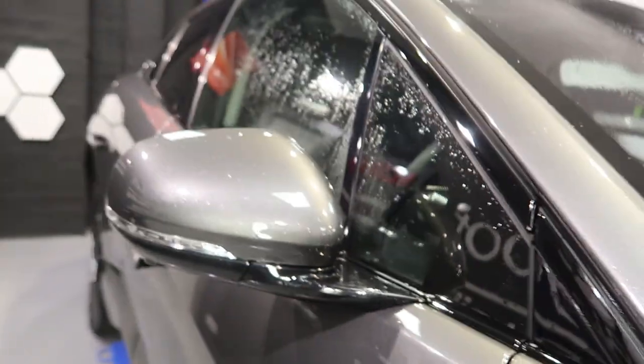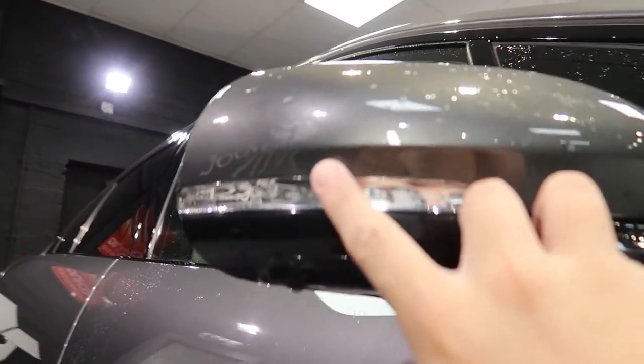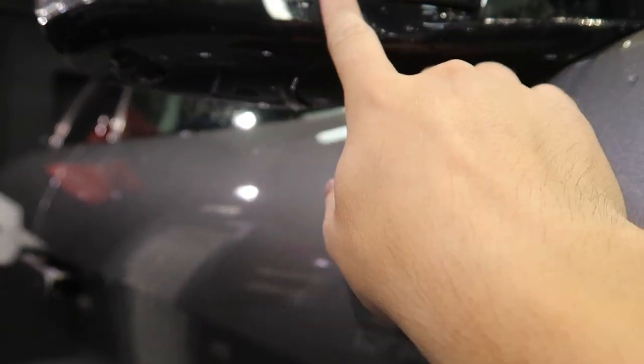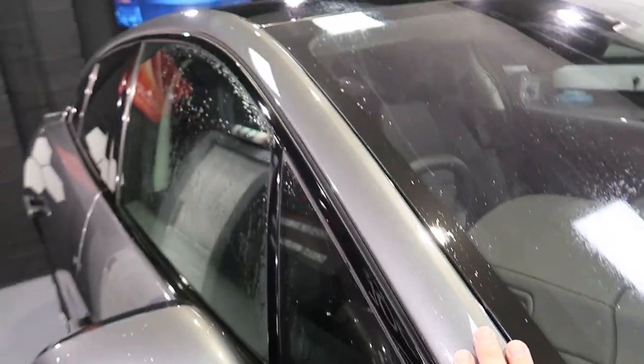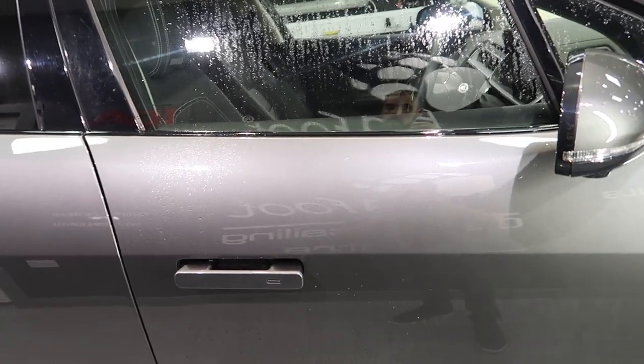PPF done. Headlights, wing mirrors are on. That's difficult getting this little thing to join, but I think I've got the join pretty good. I had to sacrifice some alignment here to get that join good. But it's in, and the A pillar is in. So it's time for a very quick dry down, and now it's the AM protection.